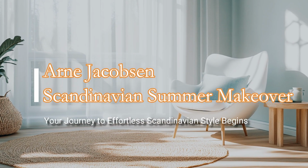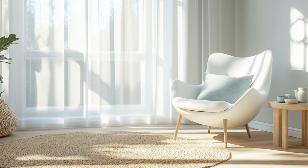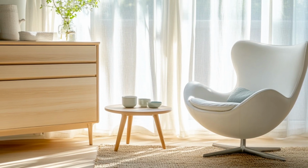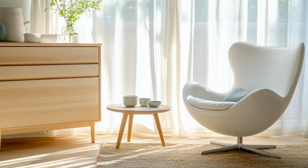I'm absolutely thrilled you're here today because we're about to transform a small apartment into a stunning Scandinavian summer sanctuary, inspired by the legendary Arne Jacobsen.